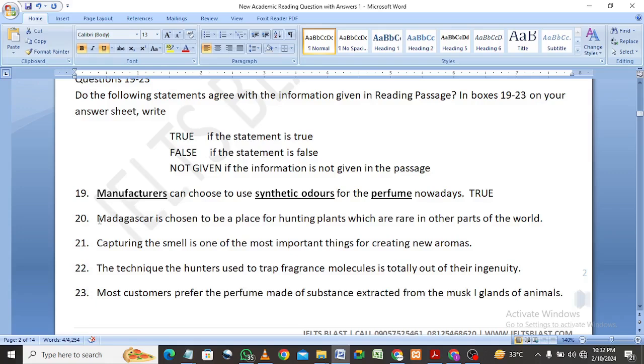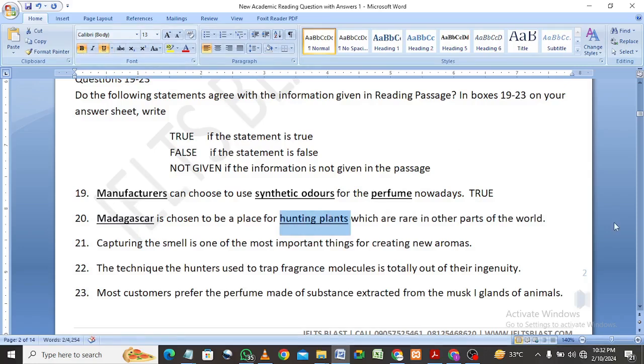Now let's check question 20. Madagascar is choosing to be a place for hunting plants which are rare in other parts of the world. What are our keywords here? Madagascar, you underline it. Hunting plants, you underline it. Then other parts of the world, you underline that. So that is our scanning keyword.